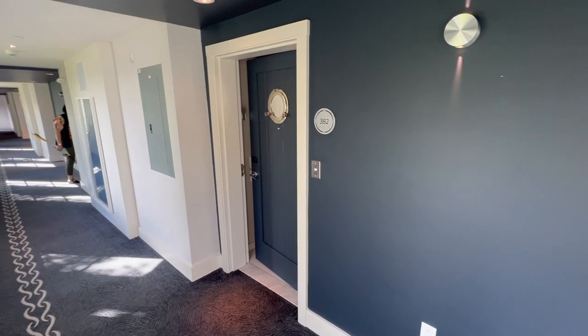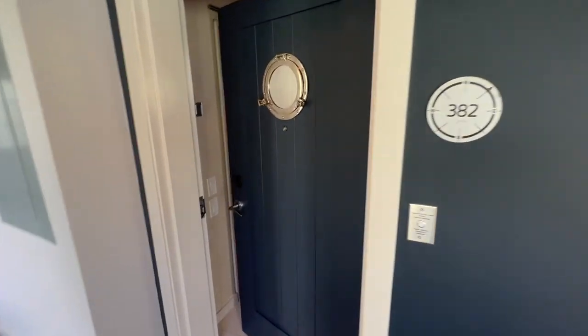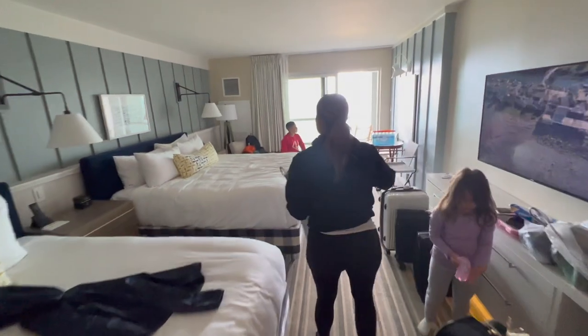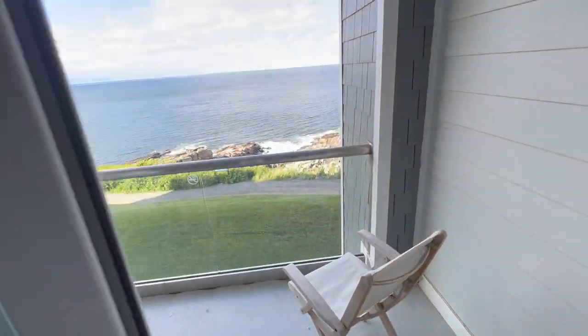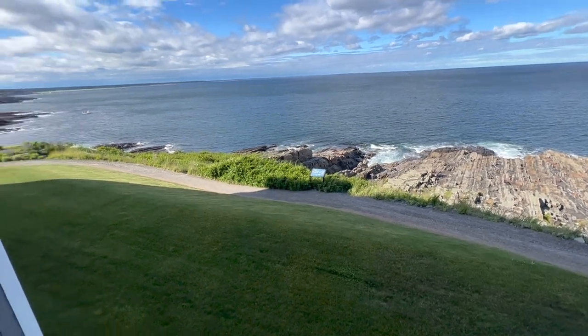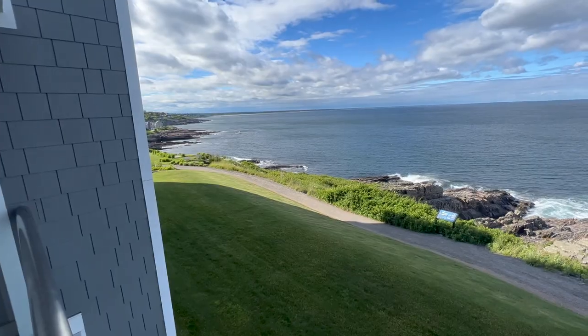This is the room we'll be staying at in Maine, the Cliff House. And let me just show you the views of this room. Probably the most beautiful place I've ever stayed in my entire life. Get ready, guys, this is breathtaking. Look at this. Look at our views. I'm sleeping with the doors open, overlooking these cliffs.